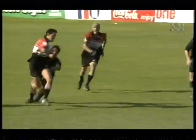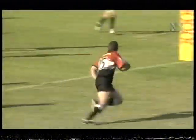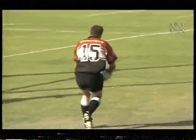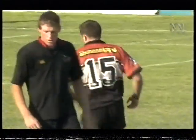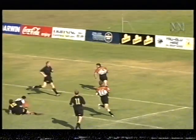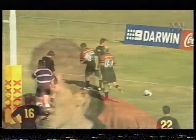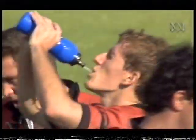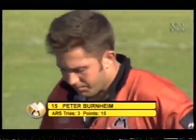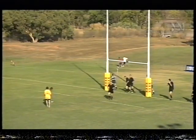So here goes Edwards. He just palms off one tackler as he gets tackled, just flicks it behind him. Bernheim would have called for that. And then he goes to score a very, very important try to the Mosquitoes. Here it is again. I could watch it all day. Super try to the Mosquitoes. Take a bow. Edwards and Bernheim. The 10th try of the match. Charlie, 5 apiece. Bernheim, look at that, 3 tries. Big day.